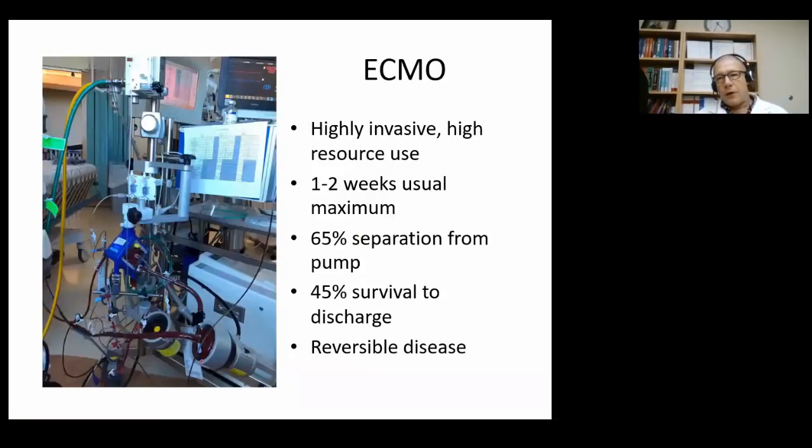What about ECMO? ECMO is sometimes talked about. ECMO is an acronym for extracorporeal membrane oxygenation. It's a simplified version of the heart-lung machine I showed you earlier that we use for open heart surgery. This is a closed circuit, but it is used when you put tubing into a patient's artery and vein so that you can draw out venous blood, put oxygen into it, and then pump it back. And you can pump it back into the vein if it's only the lungs that aren't working, or you can pump it back into an artery to substitute for the function of the patient's lungs and heart.